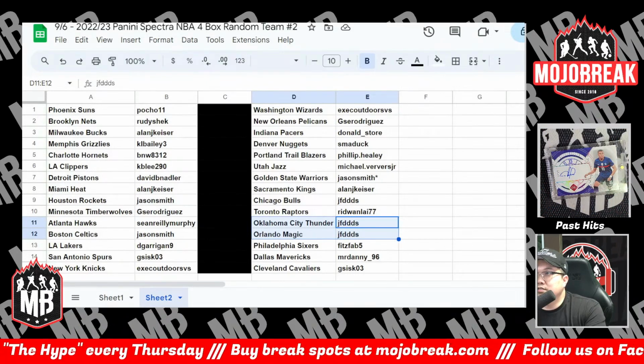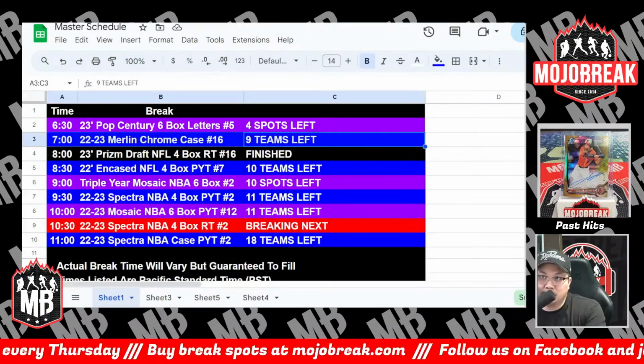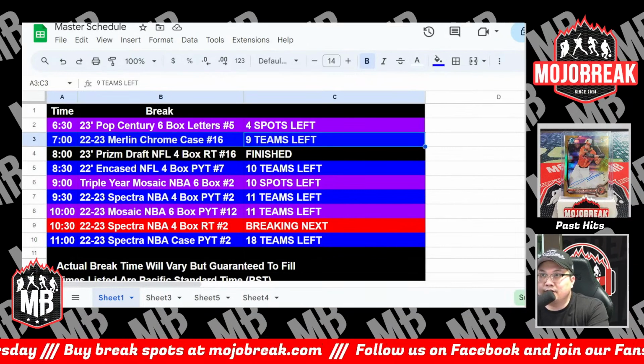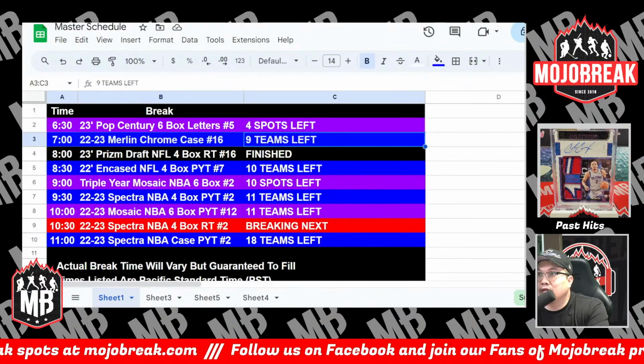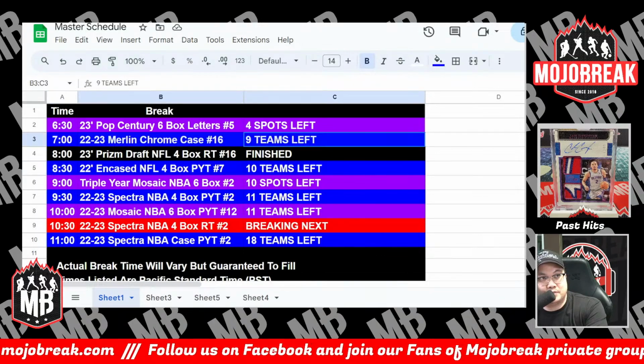All right, I just put another discount for the last nine teams in Merlin. PSG, Paris, and Man City are down under 300, 299 each. Just discounted the last nine teams in Merlin Chrome Soccer.